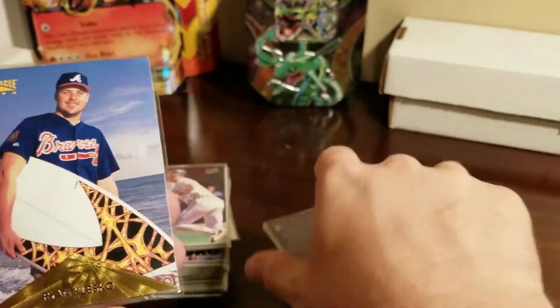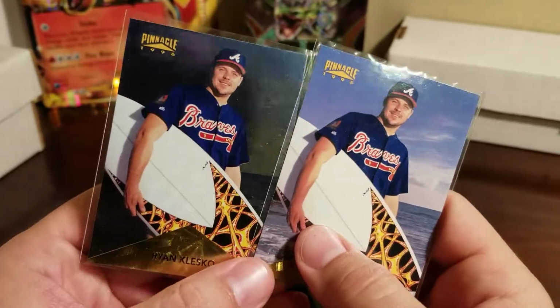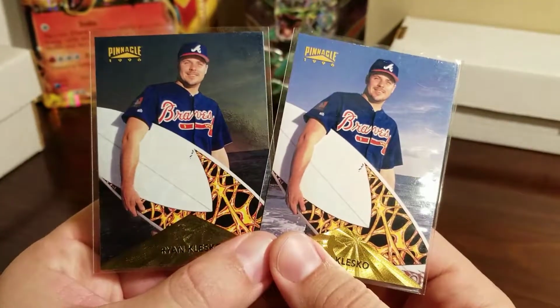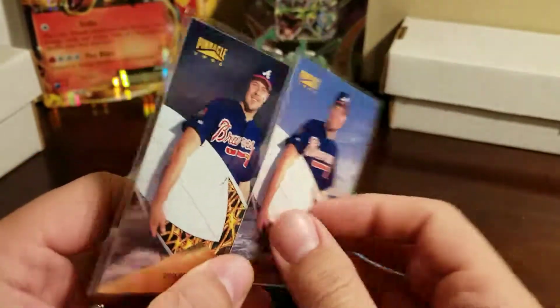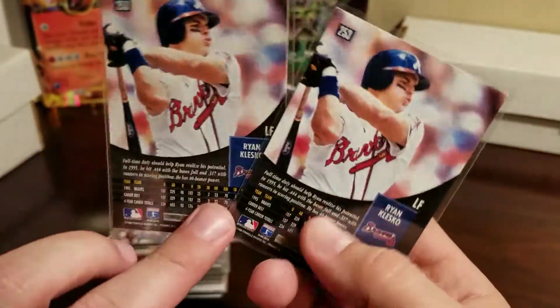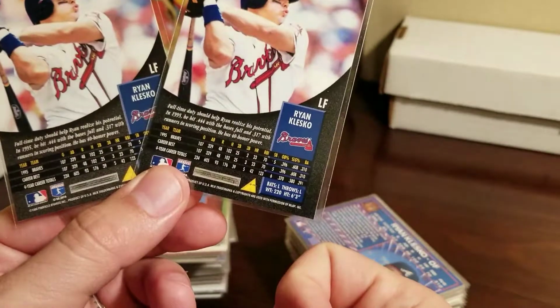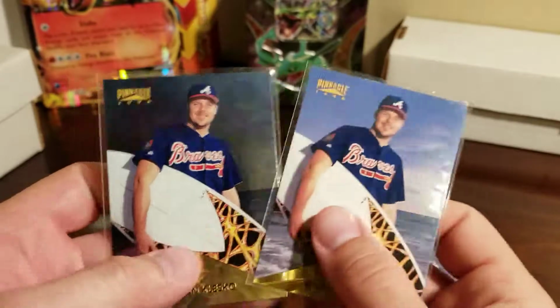Okay, this set right here. I think there is an insert set for this that's like a Christie Brinkley version. And I always wanted that version, and to this day, I don't think I've ever gotten it. And this is just basically the regular version and then a foil version of this card. Not really. You can look at the back. It's not really any different on the back. Same numbers and everything. It's just a different foiled subset. But I always wanted that Christie Brinkley card. Never got it.